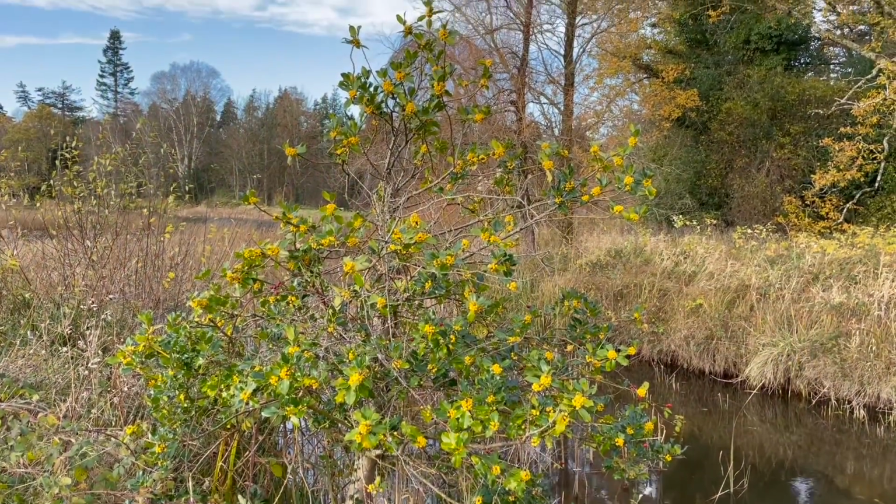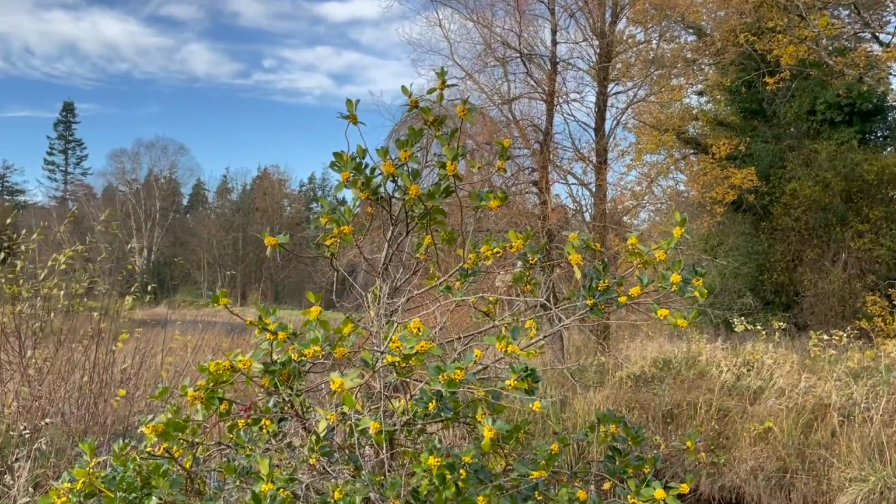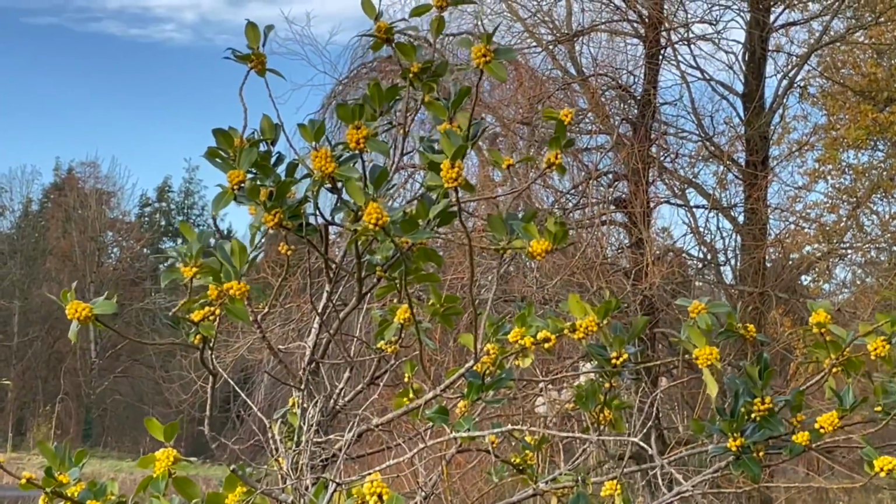Just beside this holly tree is one with yellow berries. This is a garden variety selected because we find the yellow berries attractive. They don't have much appeal for birds.